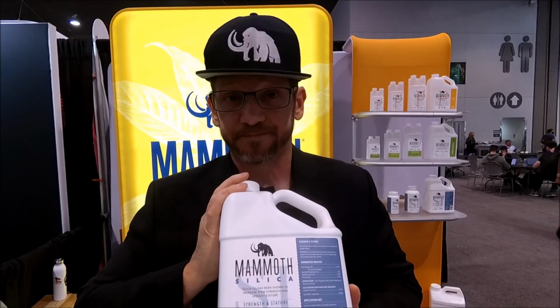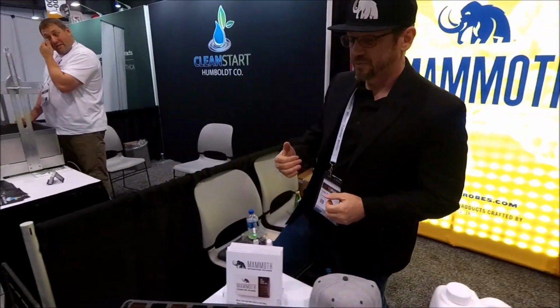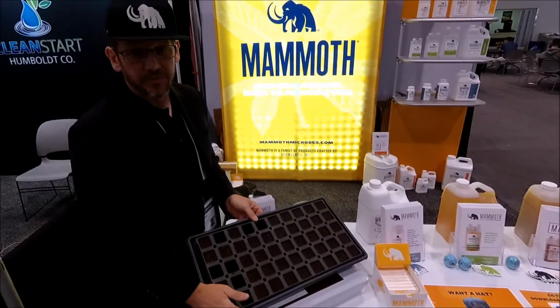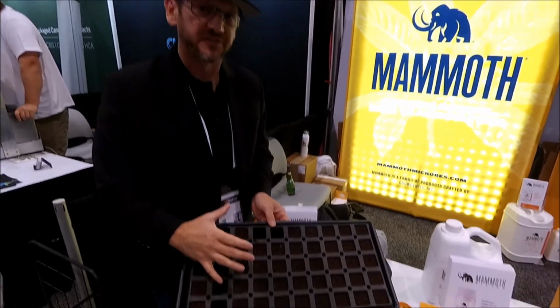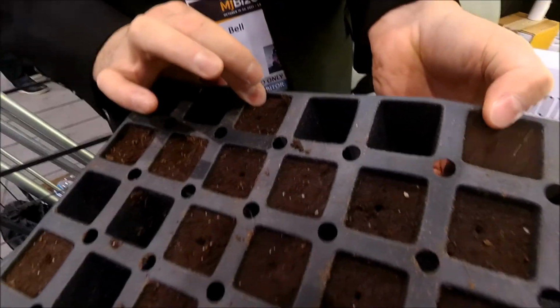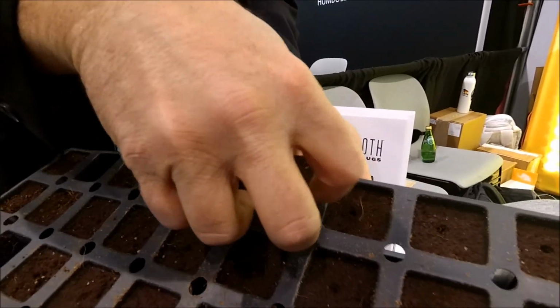Mammoth Silica. The last thing to talk about today, we want to make sure that we have categories that everyone wants and needs to use all the time. And so we decided to come out with a plug. A very simple, very high quality starter plug. This is Mammoth starter plugs, and it's a very simple, if I can pop one out here, 50-50 peat coco mix.